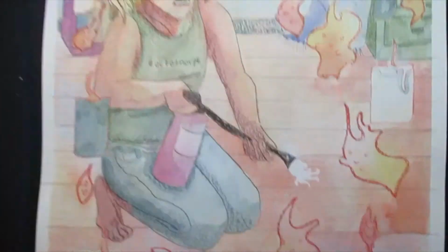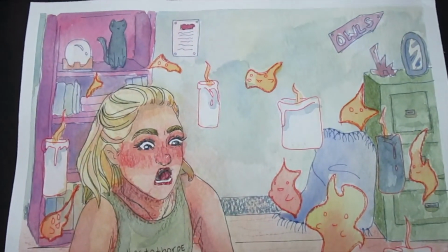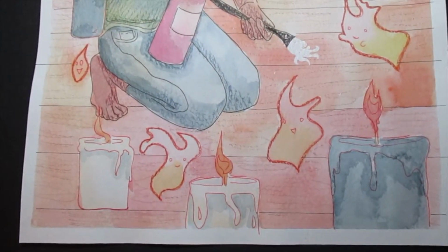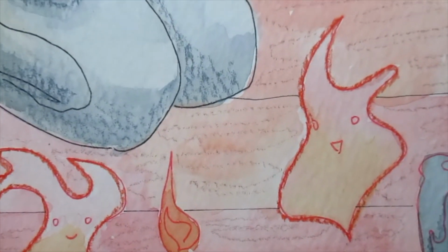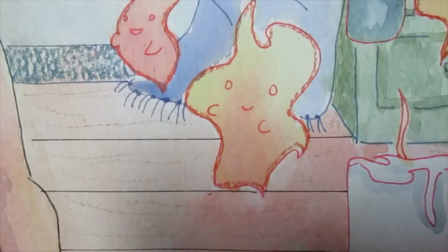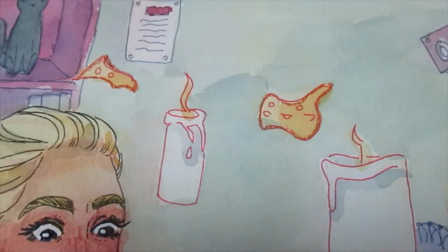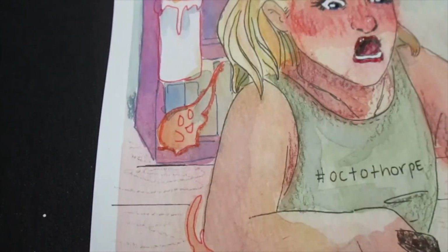So even though plants are really easy to draw, this actually only took me about an hour and a half, a little less than that actually, to paint it and to color it with color pencils. It did take me a really long time to sketch it out and a really long time to line it, but overall, it was still faster than all of the other ones that I've done.